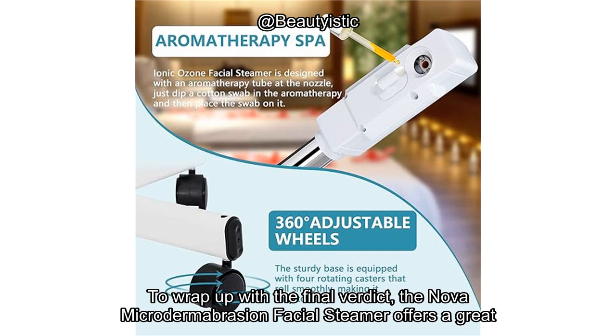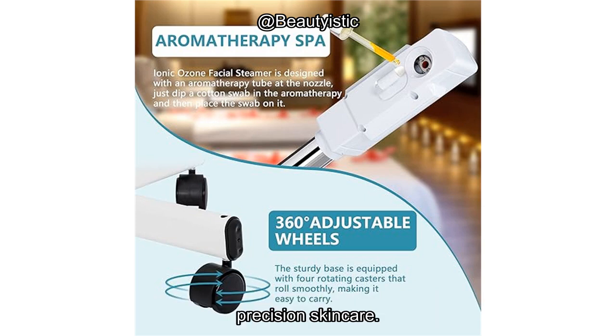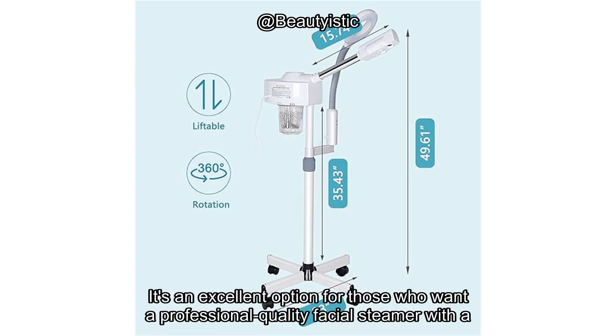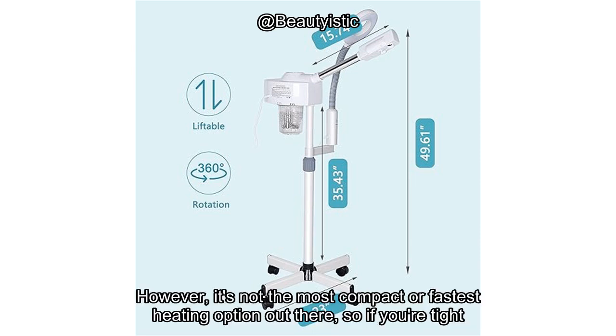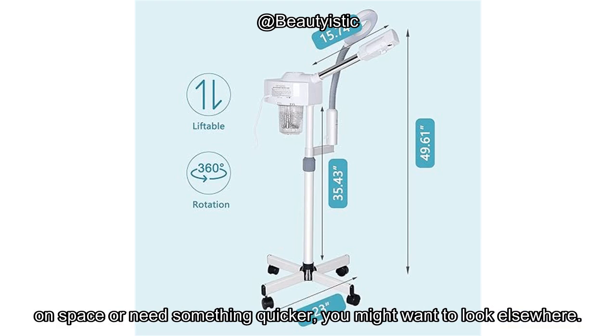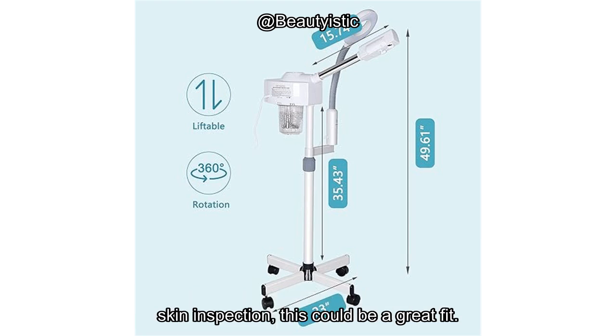To wrap up with the final verdict, the Nova Microdermabrasion Facial Steamer offers a great combination of features: ionic ozone steam for pore cleansing and a 5x magnifying lamp for precision skincare. It's an excellent option for those who want a professional quality facial steamer with a little extra versatility. However, it's not the most compact or fastest heating option out there, so if you're tight on space or need something quicker, you might want to look elsewhere. But if you're looking for a steamer with added functionality for deep cleaning and detailed skin inspection, this could be a great fit.